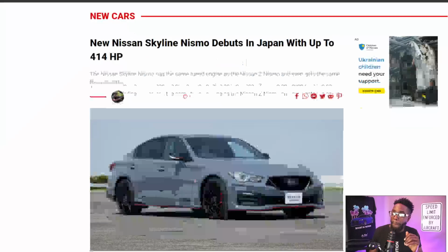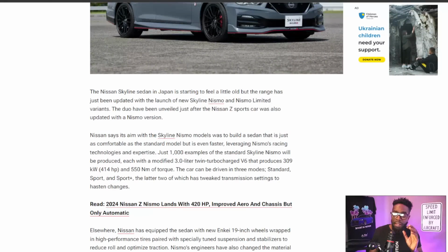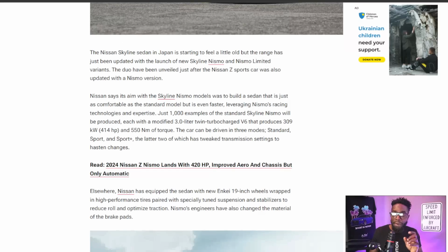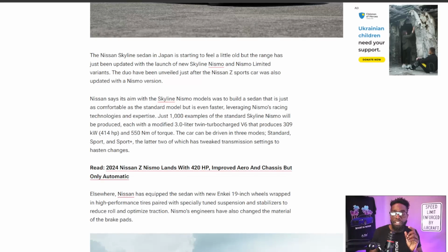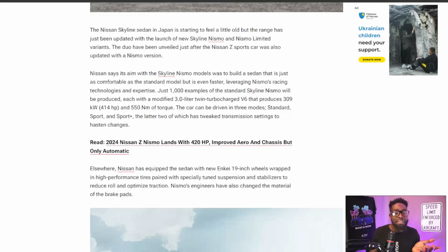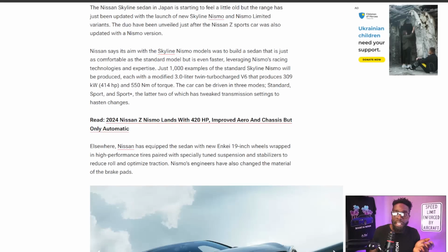Bear with me, guys. Let me see. There was some information that I read somewhere where it said that even though they give you 1,000 units that you can order, 100 of those units are going to be specifically designed a little bit differently. Also, this article gives a little more information. It says the car can be driven in 3 modes: standard, sport, and sport plus. The latter two will have tweaked transmission settings to hasten changes. So sport and sport plus are supposed to shift faster. It's a 7-speed. How much faster do you really think?